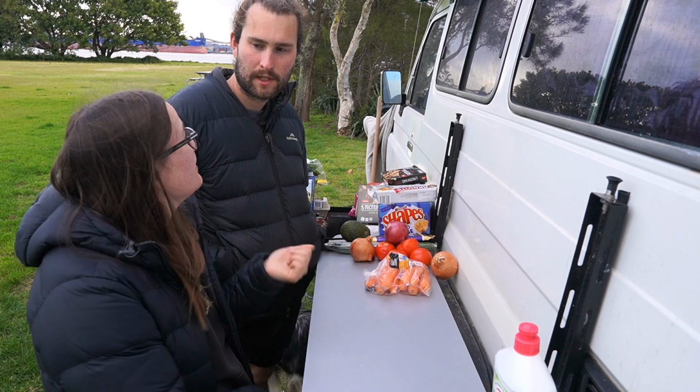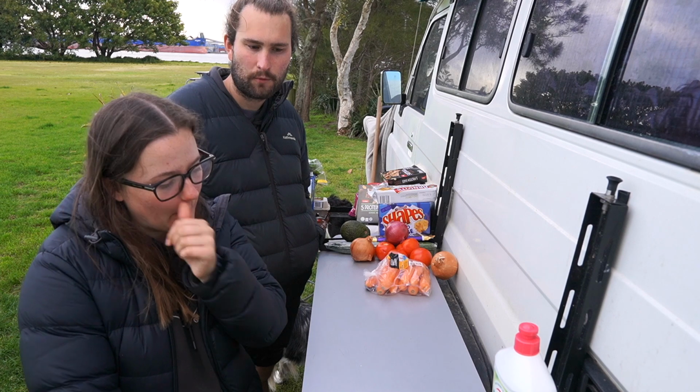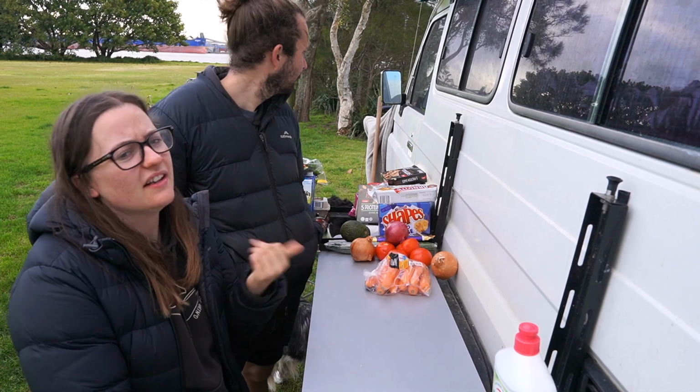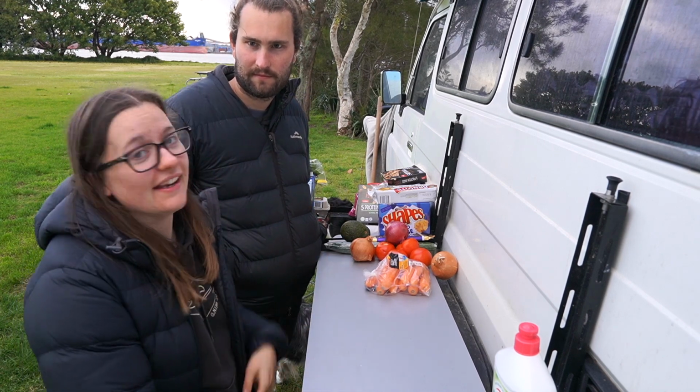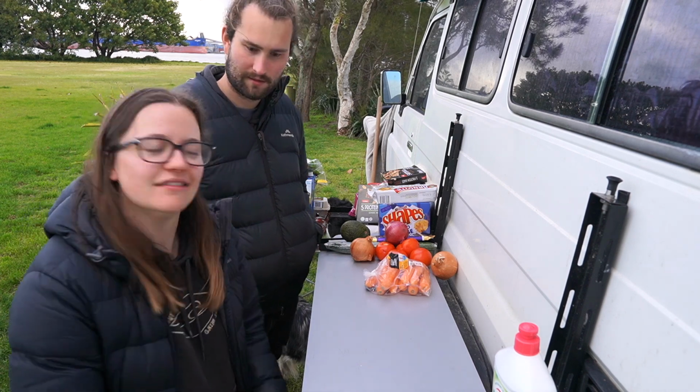Cereal's another thing that we buy when it's on sale. We don't really have cereal that often. Not a whole lot. The oats are just so much better for you. Oats or bacon and eggs are our main breakfast. Nice and filling, and it's just nice. It can obviously be a lot cheaper if you don't have bacon and eggs all the time, but that's what we like. I think that's pretty much it.